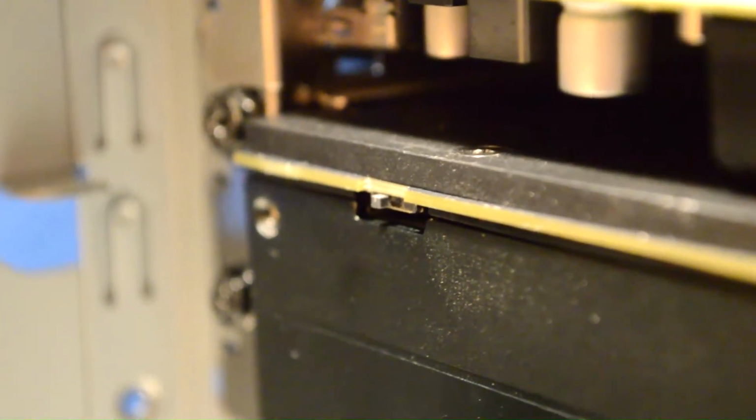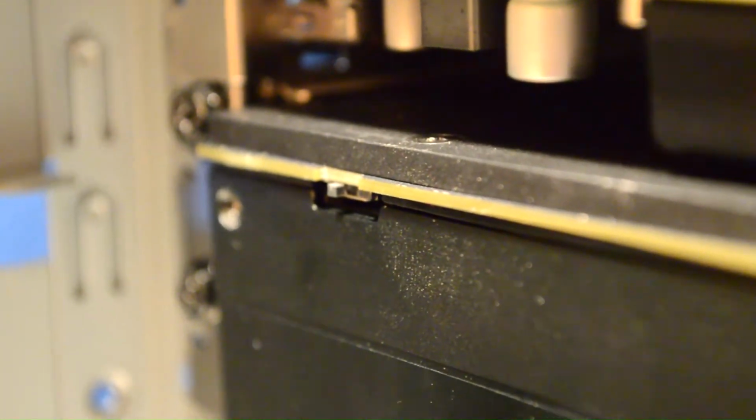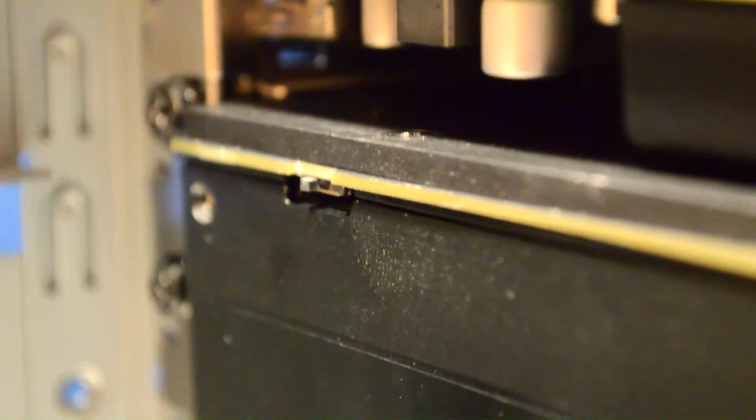This little switch right here in the middle of the screen is what I thought to be a BIOS selector switch, but it turns out that this is actually to swap between 2 BIOSes, which is correct, but it also limits the power draw from 180 to 220 watts, which isn't that accurate.